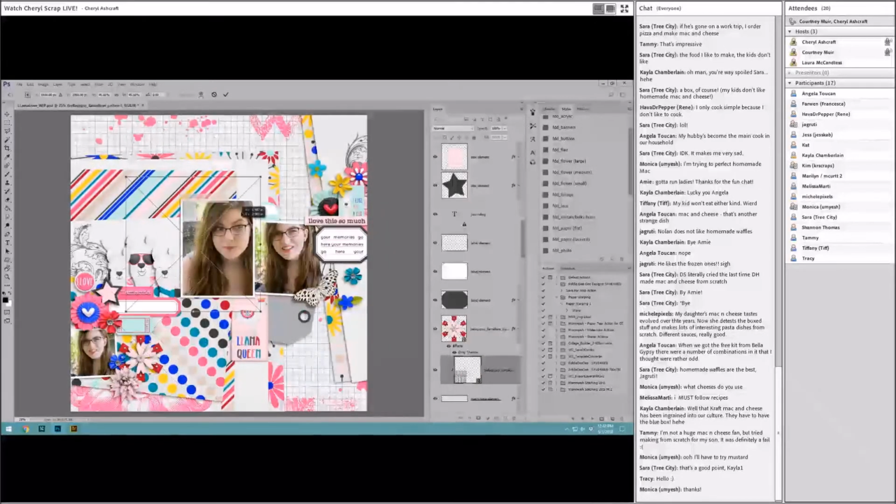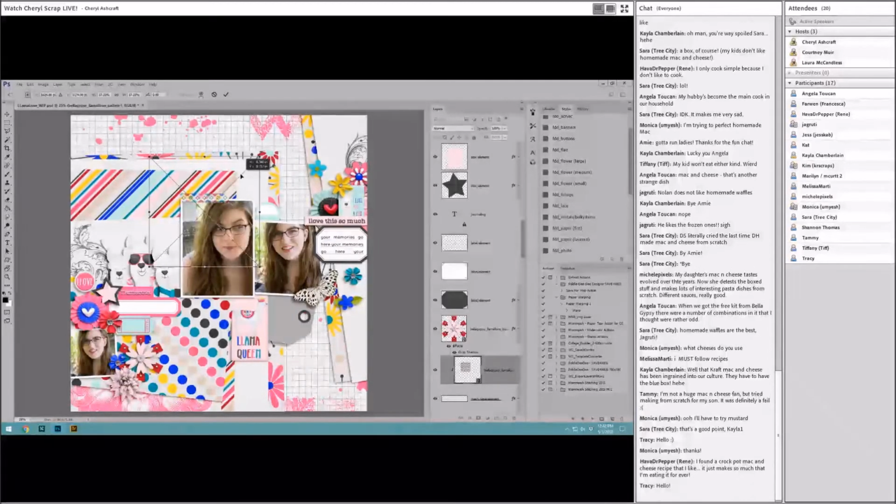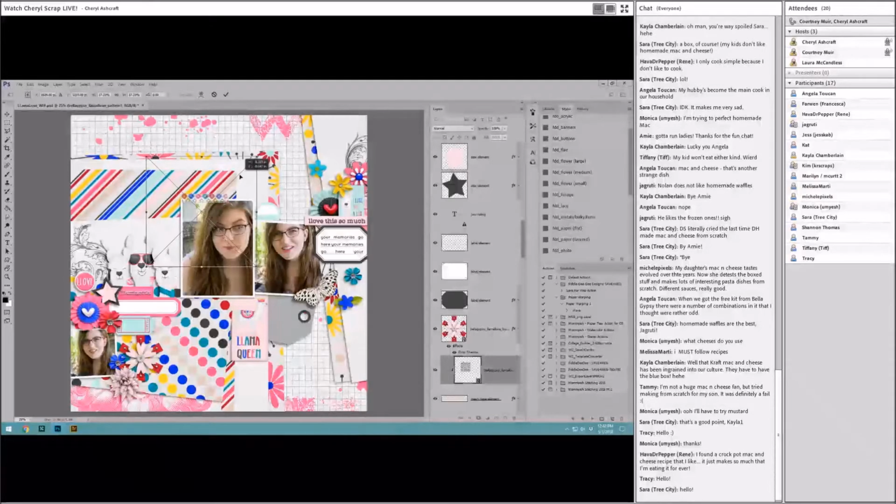So what other combinations were weird to you, Angela? I'm curious. She says when they got the free kit from Bella Gypsy, there were a number of combinations that she thought were rather odd. Hi, Tracy. What? Oh, Tracy stopped in. So I was saying hi. Combinations of what? In the free kit. She said there were a number of combinations in it that I thought were rather odd. So I'm curious now.